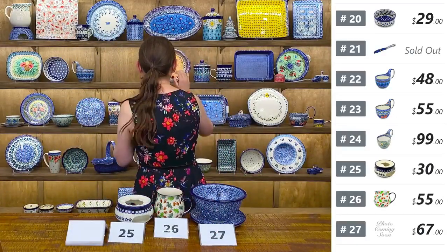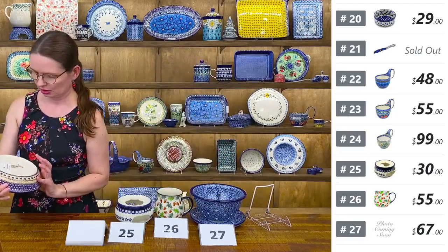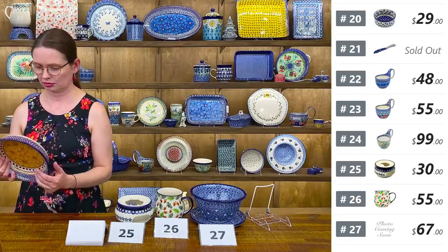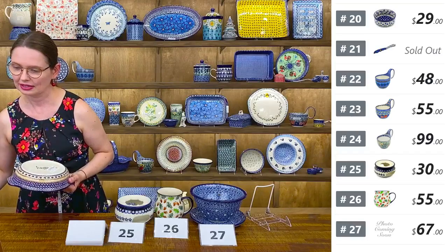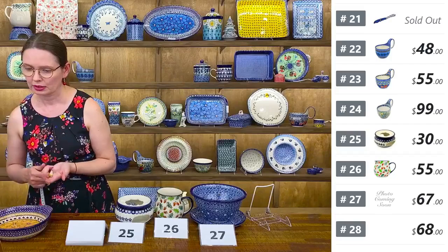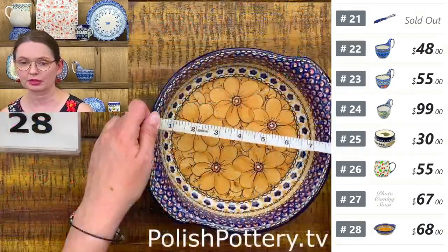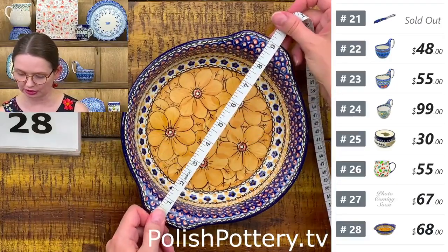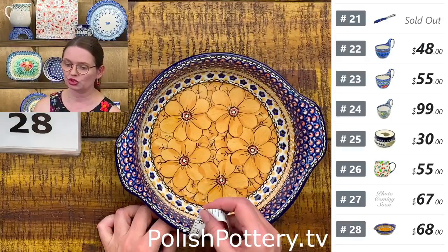Okay, 27. Then let's check this beauty. I think this is 8 inches in diameter. Maybe I should scan it first. So number 28 is 8 inches in diameter. From handle to handle, they are 9. And they are 2 inches deep.